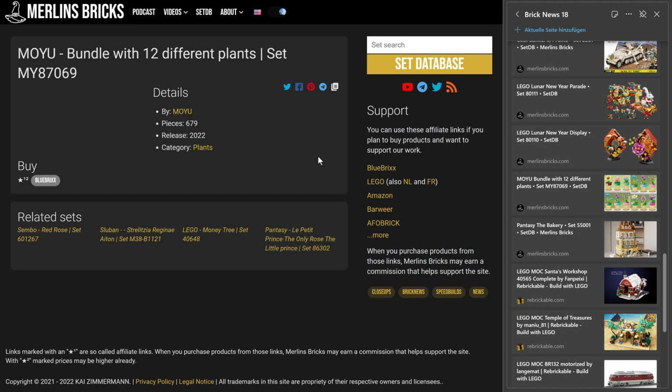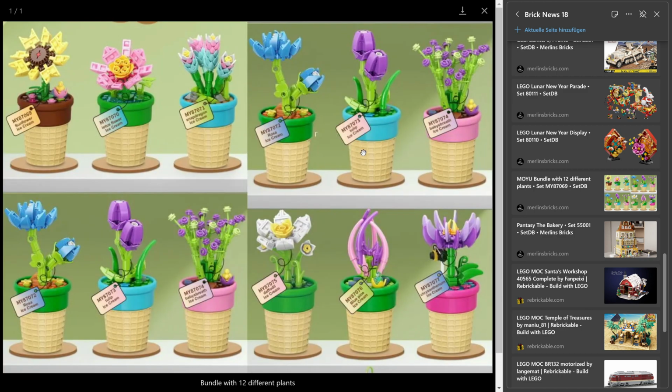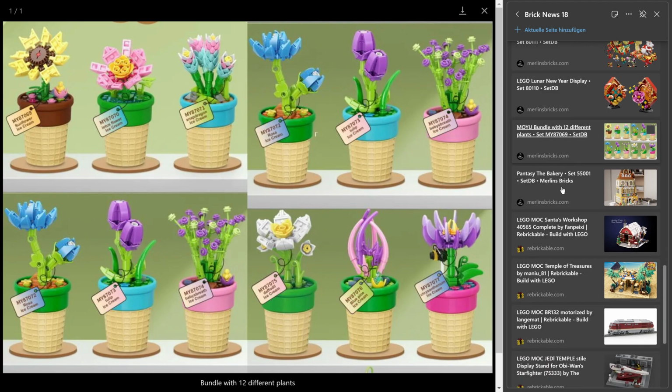Anyhow, let's move on. We also have an announcement by BlueBrixx that they will get in stock a bundle with 12 different plants for MOYU. The 87069 looks quite beautiful, I must say. It has only 679 pieces, but if you look at these baskets, or these pots where the plants are in, they look like pretty big pieces. But I must say it's a very well done collection of different flowers. I mean, all of them have different numbers, so my guess is you can buy them individually, but BlueBrixx intends to sell them in a pack.